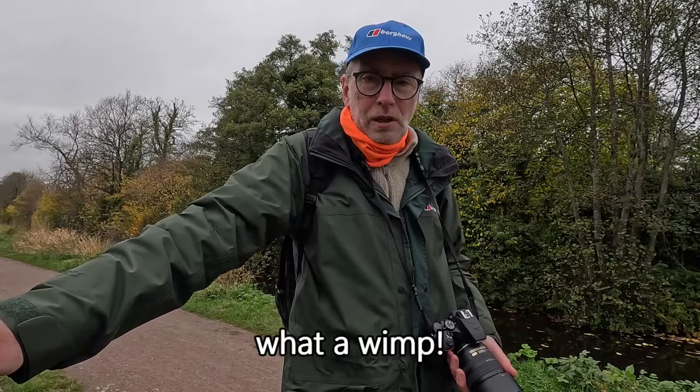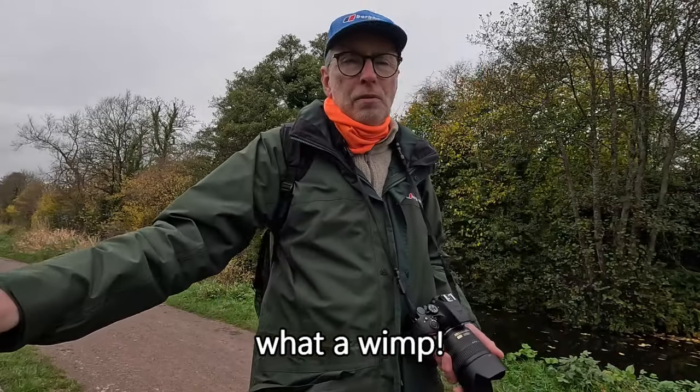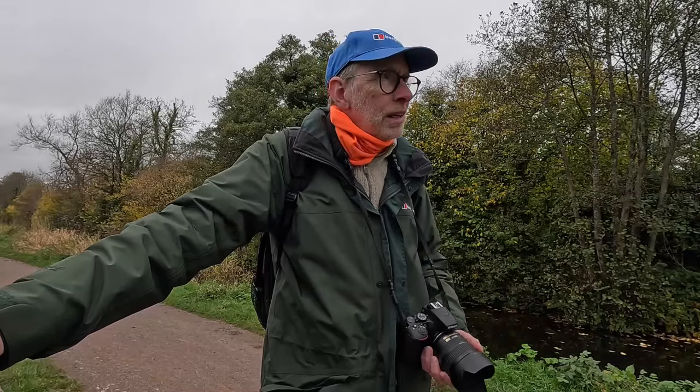And also it's a wee bit on the chilly side, so I've decided to walk, and I've come down from the basin. It's about half a mile so far, and I'm going to go down the canal, I guess as far as the lock, maybe as far as the aqueduct, and see what I can see.